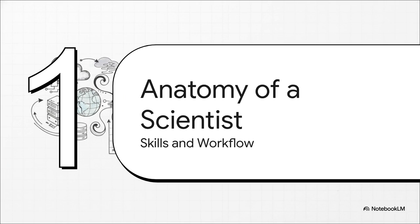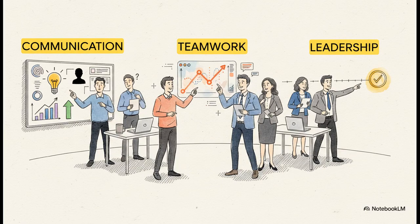Let's dig into the unique skills these people need and the step-by-step process they follow to actually get things done. Of course, you need the technical chops. The math, the coding, that's all table stakes. But what separates a good data scientist from a great one? It's the stuff that isn't technical.